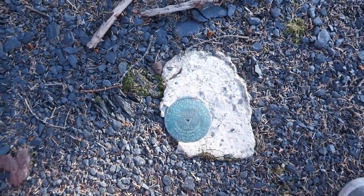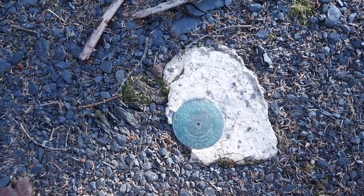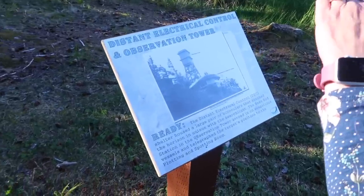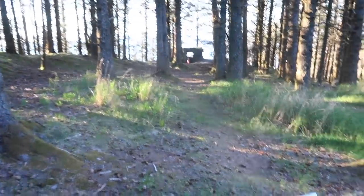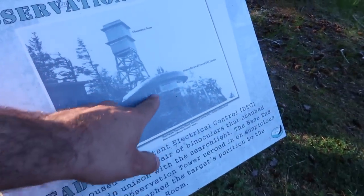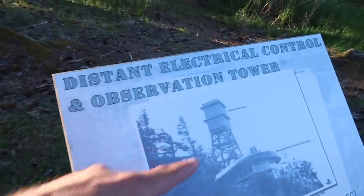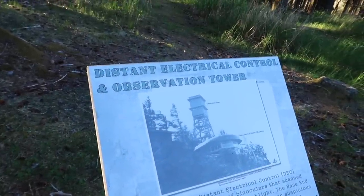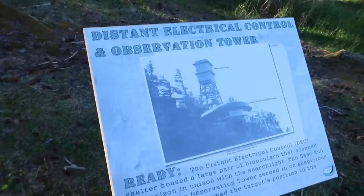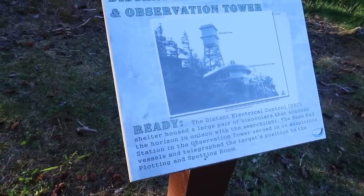Wait, what is this? U.S. Engineer Office, Seattle, Washington, 1943. It's a survey marker. That's pretty cool. Okay, this is actually kind of cool. We missed this sign. So the building we were just looking at, the one that's flooded, the observation area, would have been this, the electrical control shelter. And then I bet the observation tower, I bet that's what those four giant things were for. Huh. Whoa. Housed a large pair of binoculars that scanned the horizon in unison with the searchlight.